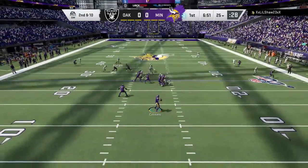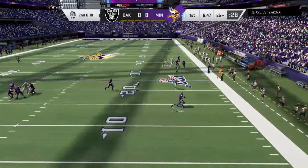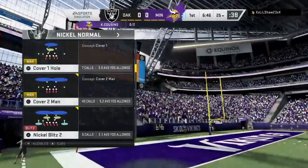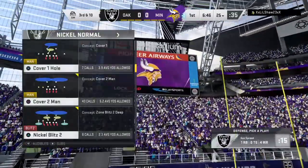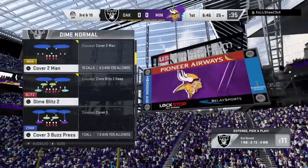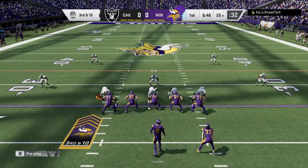To throw is Cousins. And this will be incomplete. Thrown to the sideline and incomplete. Brings up a 3rd down and 10 yards to go. So now an early 3rd and 10 here on their opening drive.